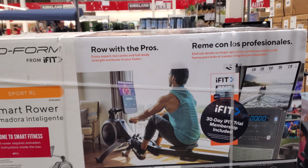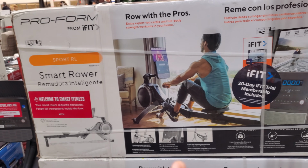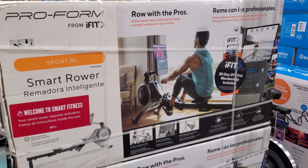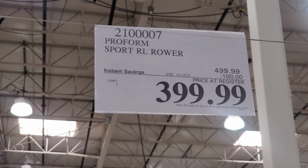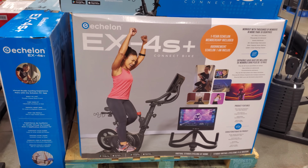The rower with the pros, $400, ends on the 15th. Your limit is 5. I do really want one. I don't have room. Where would I put this? And $500. Your limit is 5.